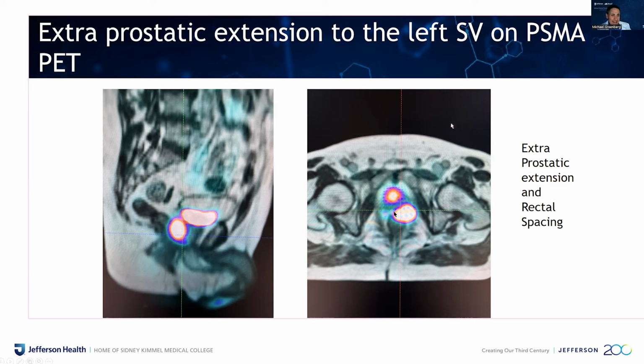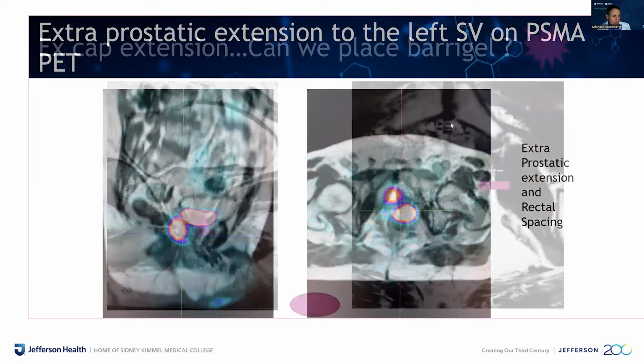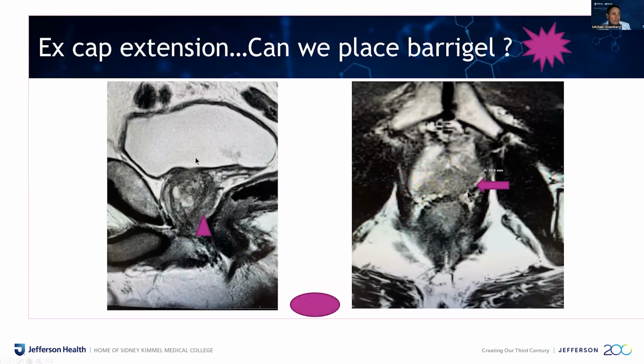So this is a gentleman who had a prostate cancer, fairly bulky, and you can see it's extending into the left extracapsular position. Pretty bright on the PSMA PET scan. This is the MRI scan. And on the slide on the right side, you can see that extension extending outside the capsule and how close it is to the anterior surface or the top of the rectal surface.